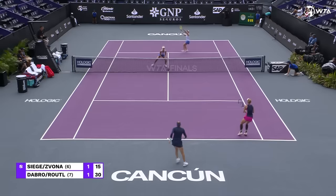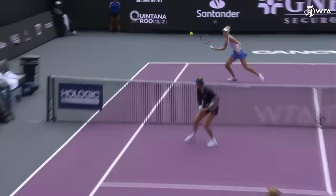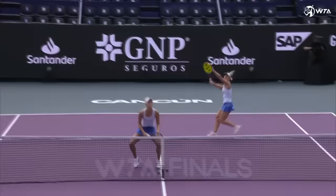Again, busy tennis from Routliffe and Dabrowski. He's following the ball so well. Covering that line there and then using the middle of the court. Good communication right there and good duck from Routliffe to get out of the way. Just gave Dabrowski.